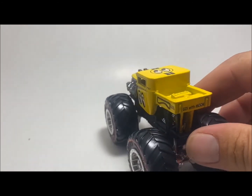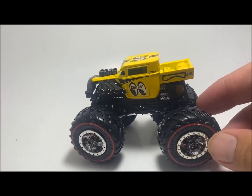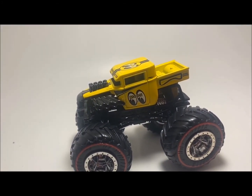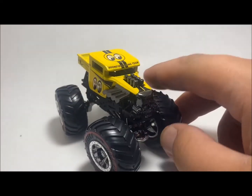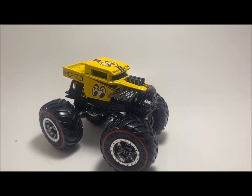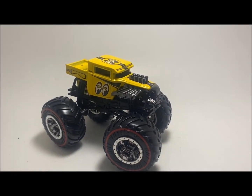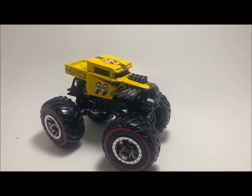But nonetheless, if you know what Moon is, and if you grew up around a racetrack or a drag strip, you always saw those eyes, you always saw the yellow, and I love how it's more towards the hot rod cars and stuff like that. And for them to put it on Bone Shaker, I think it makes perfect sense. I think for a lot of older collectors and car builders and people that appreciate the hot rod community, this would probably be their favorite truck out of this whole mix. Just the fact that everything flows pretty good, and the truck is pretty mean looking, to say the least.